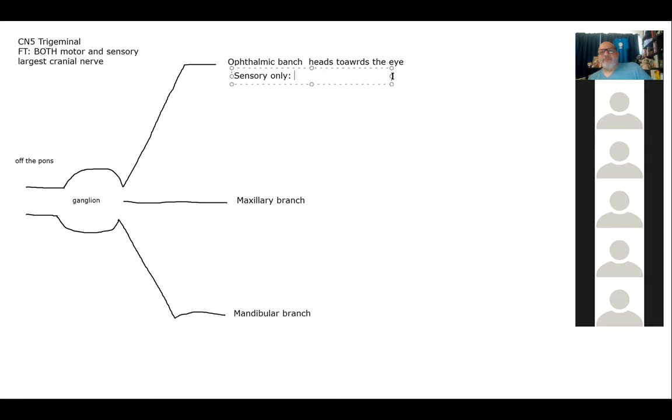When we think of the type of sensory information it provides for us, basically it is from the orbit of the eye up. So again, it doesn't help us see, it doesn't help us move our eye through space, but if I poke you in the eye, are you gonna be aware of it? Absolutely. So sensory information from the nose, from the eye, from the forehead, and from the scalp, basically from here up, it is providing that sensory information for.